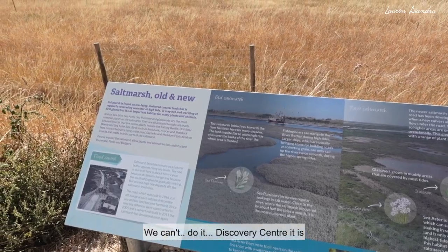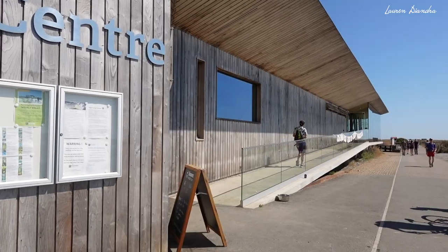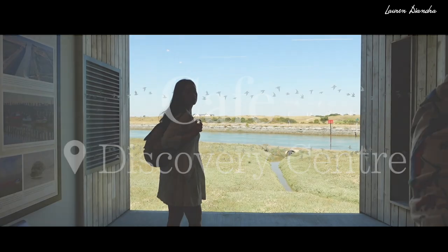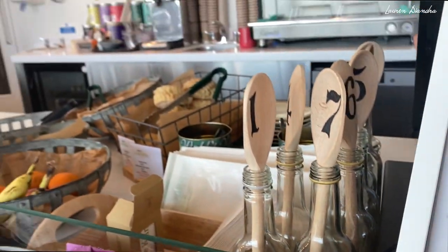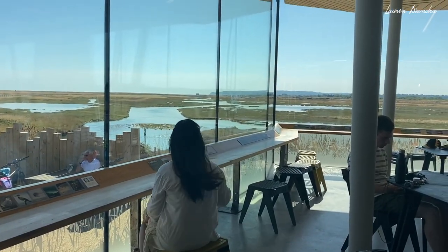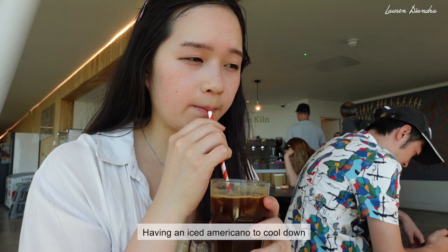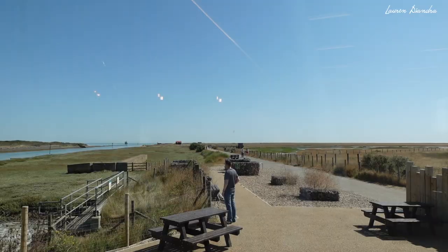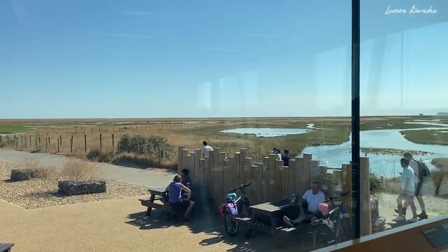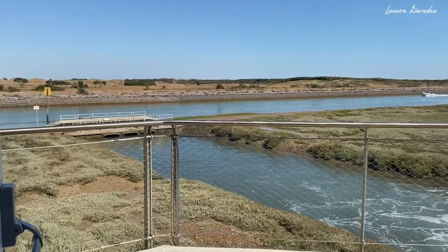Oh wow, the Discovery Center is huge now. We're gonna head into the Discovery Center. There's a cafe there. This cafe has really nice views everywhere. It's like a glass building. What a nice place to just have a coffee in town. There's such a nice breeze here.